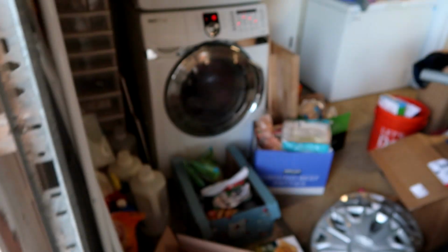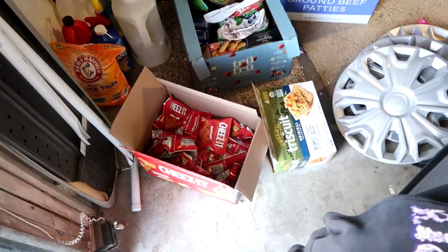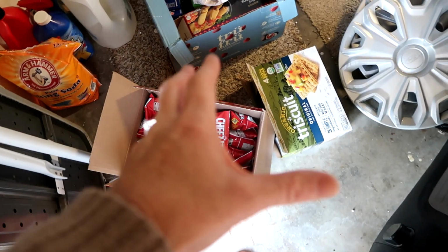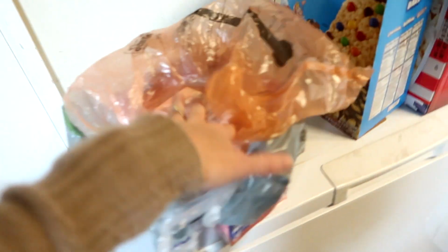Our house was built in 1960. So our washer and dryer, I mean, we just really make it work. So what I wanted to show you is this is everything that did not fit in our kitchen. So I did put some stuff in the fridge. We have a little snack pantry, but we've got a lot of stuff that doesn't fit in the garage. I mean, in the kitchen.